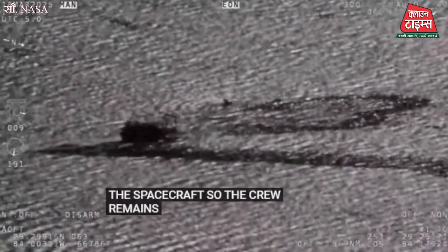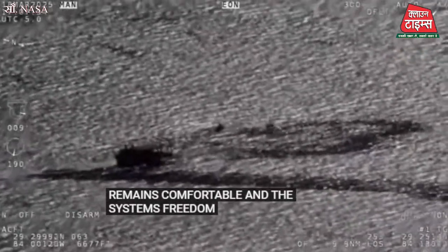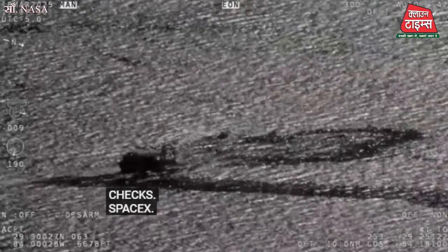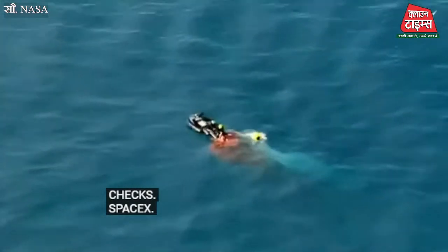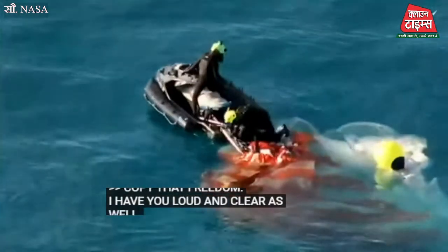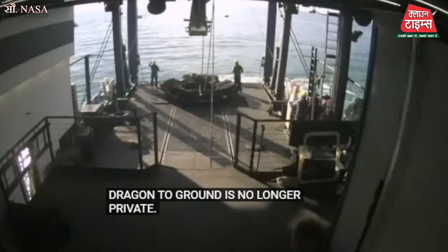Freedom, SpaceX, ComCheck. SpaceX, this is Freedom. We have 211 clear. Copy that, Freedom. Have you loud and clear as well, and Dragon to ground is no longer private. Understand, thank you.